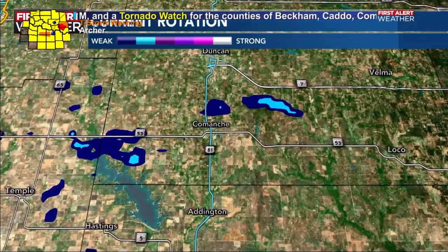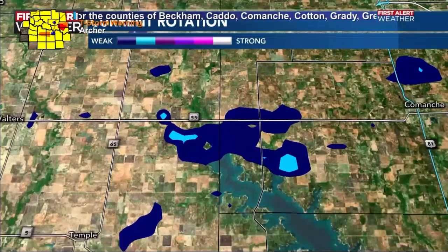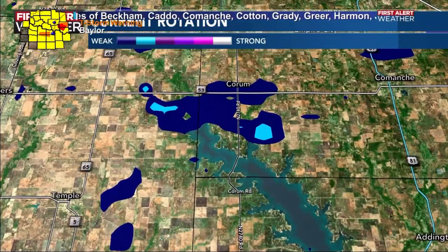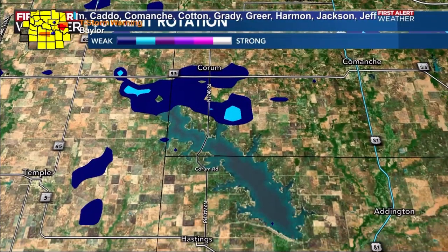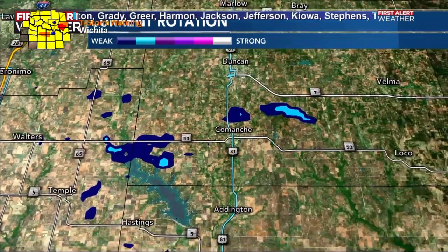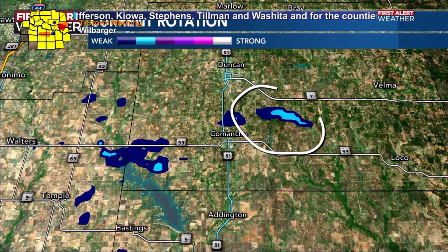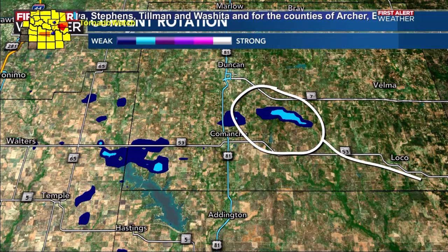So definitely picking up some rotation there, as well as another broad area of rotation, it looks like, south of Coram, moving towards the south and east towards Addington right now. Those are the two main circulations I am currently seeing. So I'm going to draw a circle around these for you guys. So this system right here is moving towards the south and east.